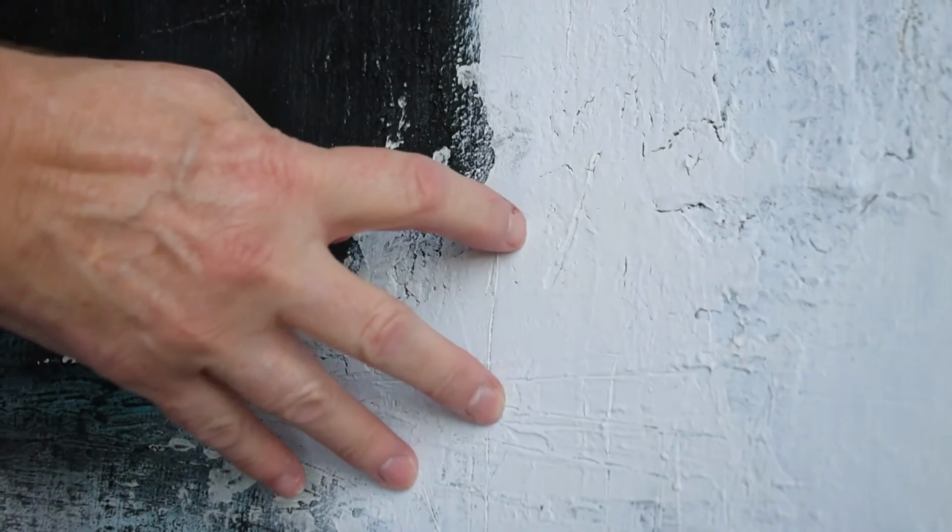Even then, after a show, if a painting doesn't feel right, I'll change it. I'll paint over it. I've painted over so many paintings. This one here behind me, there might be two or three paintings under that one.